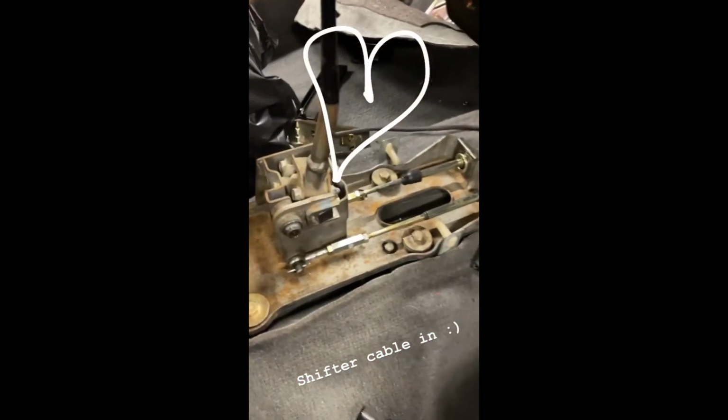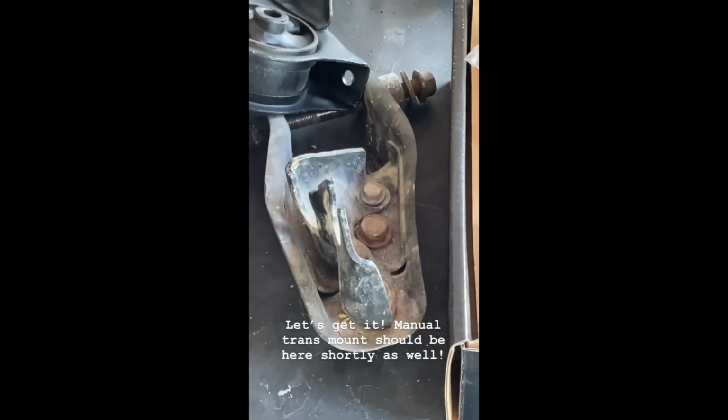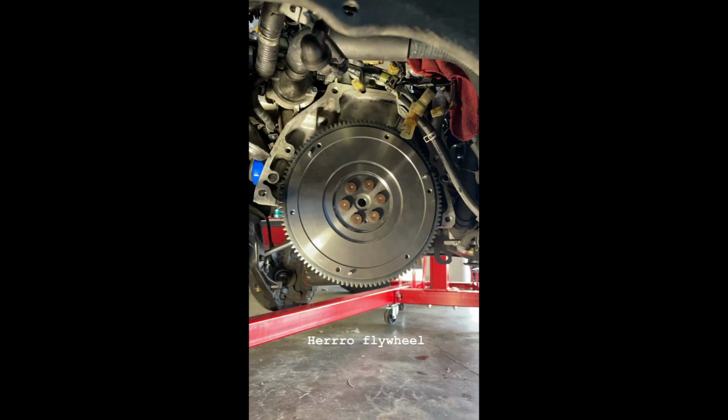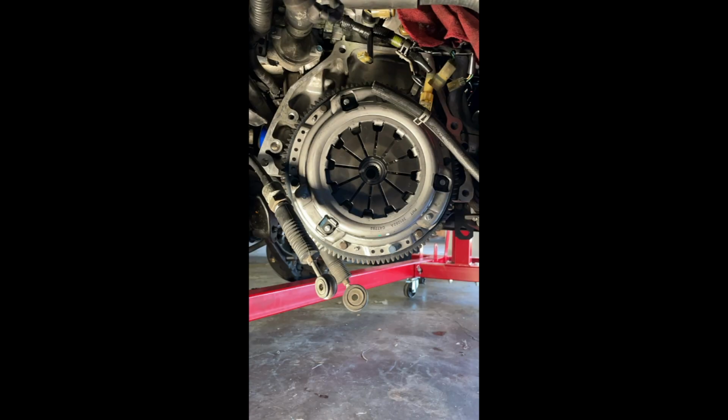And this was a pain to get those in there, and to get the old automatic cable out. I wish I knew the proper way to do that, because I fought that forever doing that. And I just ran down to O'Reilly's, got a stock clutch, and started putting everything back together. And I sourced the mount finally from my friend Andy out in Maryland. He got that sent over to me ASAP, and we start to put everything back together.